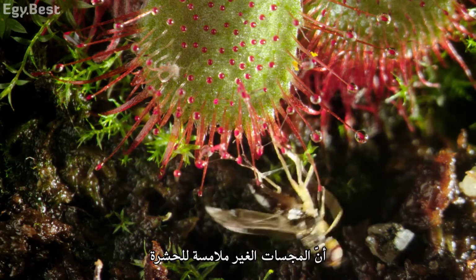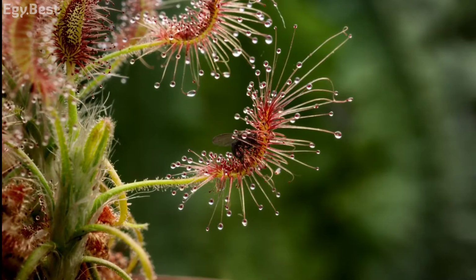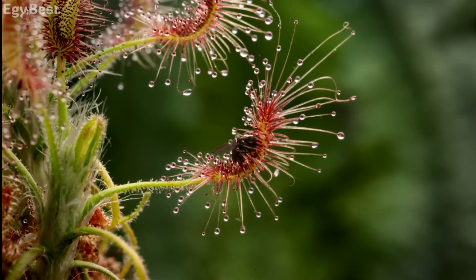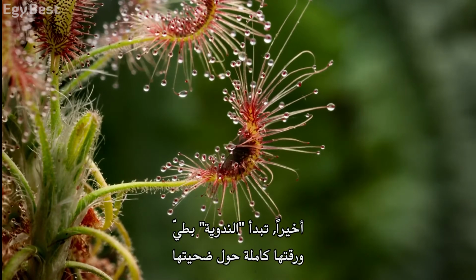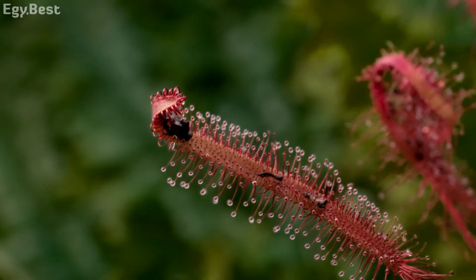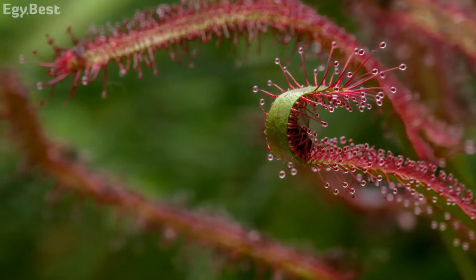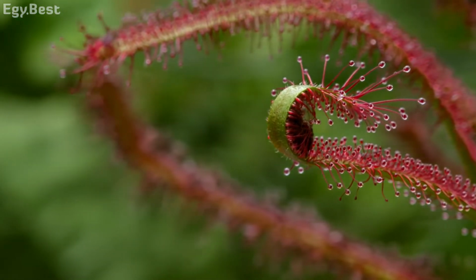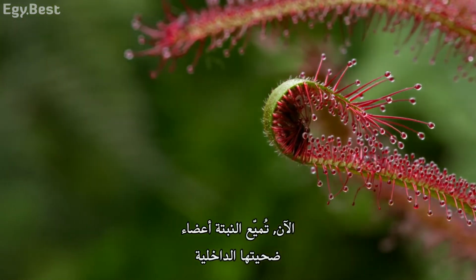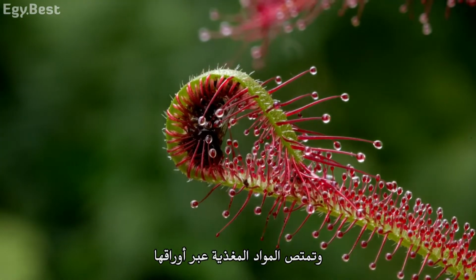Time-lapse cameras reveal that tentacles that have not been touched by the insect now start to bend towards it. How they detect the insect's presence, we still don't know. Finally, the sundew begins to fold its whole leaf around its prey. There will be no escape from this lethal embrace. Now the plant liquefies its victim's internal organs while it's still alive and absorbs the nutrients through its leaves.